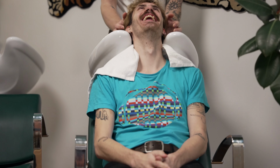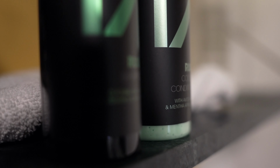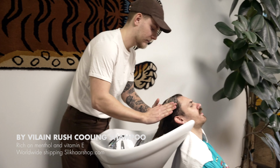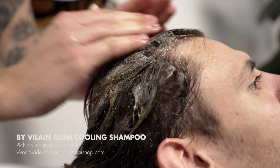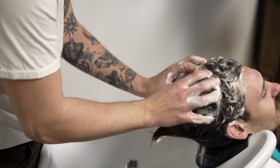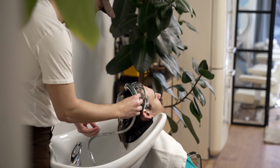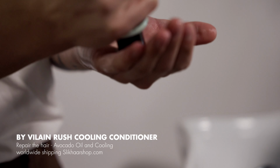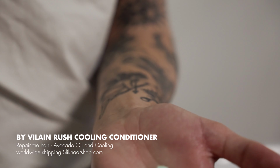And we'll wash the hair in Vilain Rush shampoo. I like that a lot because it rinses the hair through really well and it gives a very fresh feeling, because it's rich in menthol and vitamin E. And the conditioner, it has avocado oil and leaves the hair super soft and nice.